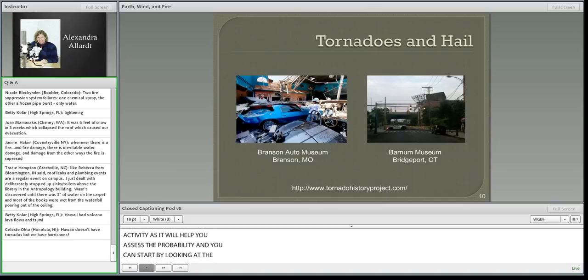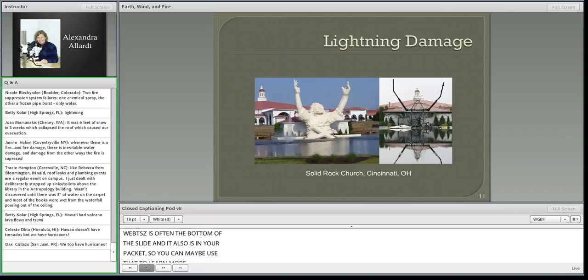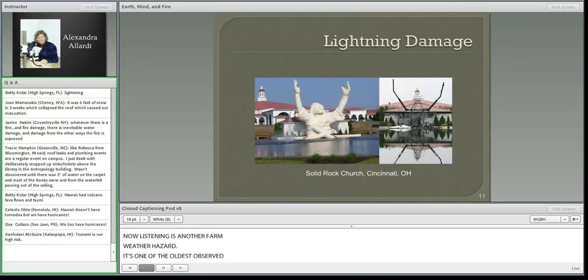Now, lightning is another natural weather hazard. It's one of the oldest observed natural phenomena on Earth. It can be seen in volcanic eruptions, extremely intense forest fires, surface nuclear detonations, heavy snowstorms, large hurricanes, and obviously thunderstorms. While we may think of lightning as a life safety issue, it also affects our cultural resources.